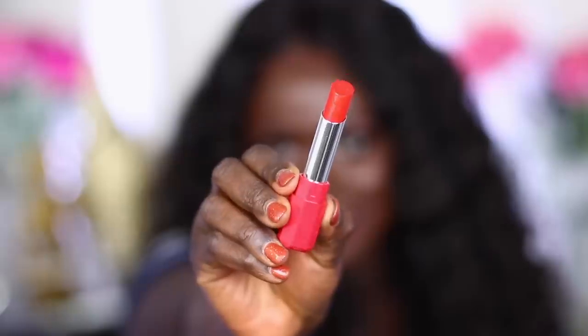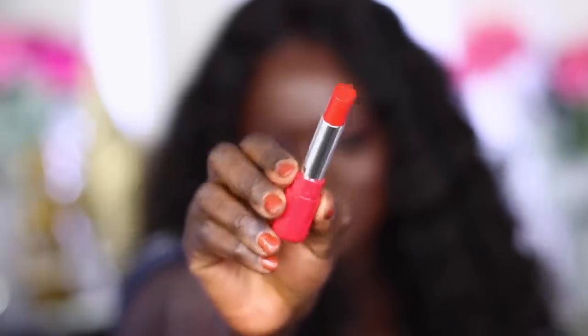Ugh. Anyway, so I'm gonna try the shade Hot Blooded next. It's a very beautiful, beautiful shade. It looks almost orange on the monitor, but it's very, very red.